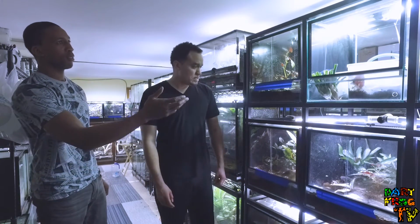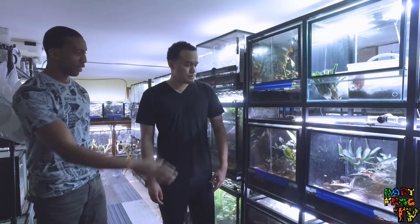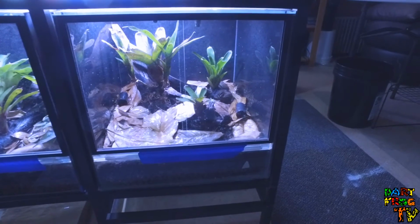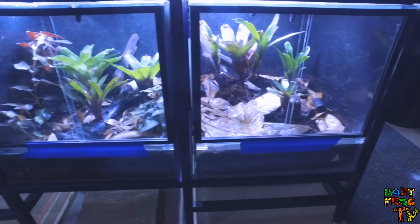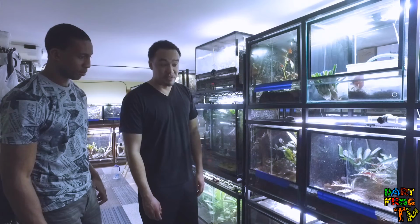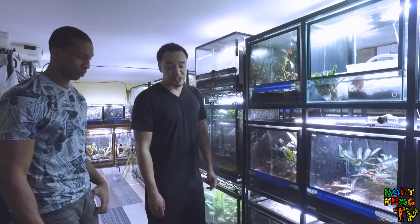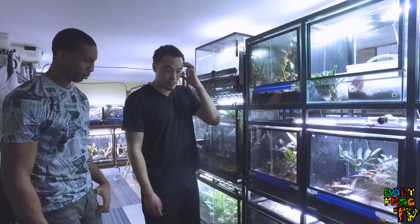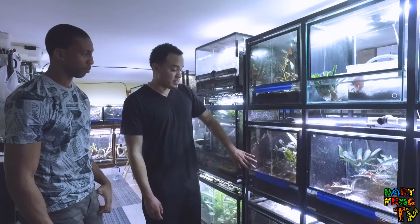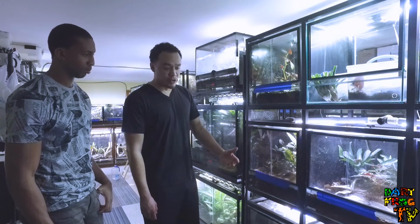So tell us about what type of tanks these are here. These are actually from Chris Sherman of Sherman Tanks. Some of these are actually his older model. They've lasted many years. I was fortunate enough to grab some used from a good buddy of mine who was getting rid of them at a discount. But I feel these tanks are superior for many reasons.